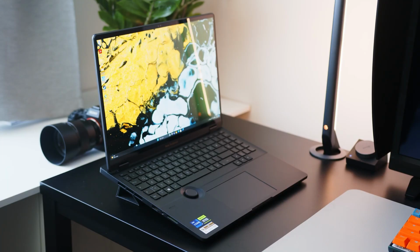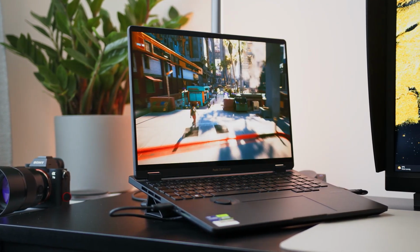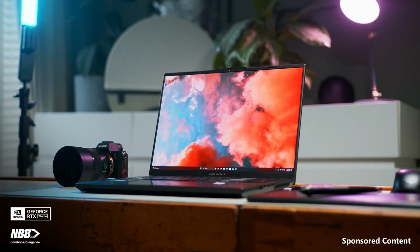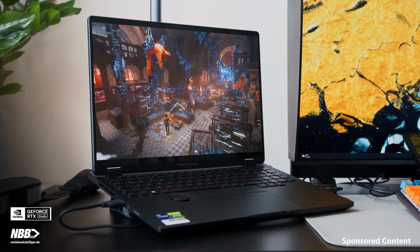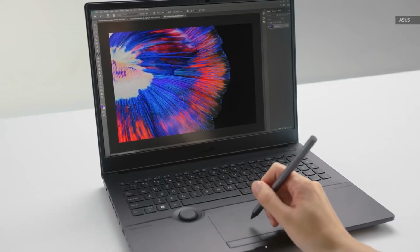The ProArt StudioBook 16-inch OLED display is a window to a world of vibrant colors and deep contrasts, boasting a resolution of 3840 by 2400. It's not just any screen, it's a canvas where every pixel sings with 100% Adobe RGB color space and Pantone validated color accuracy, ensuring what you see is what you get, down to the finest detail.